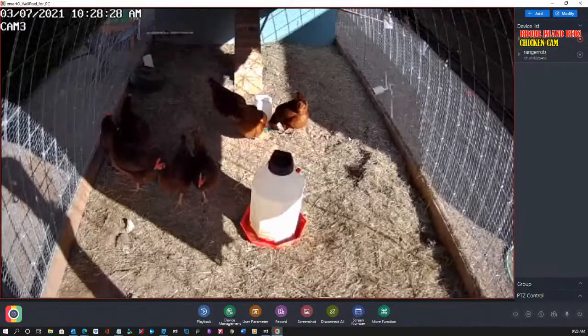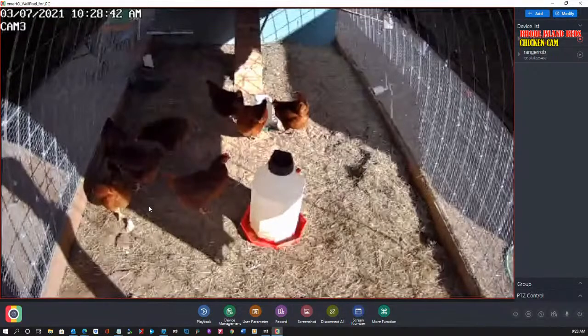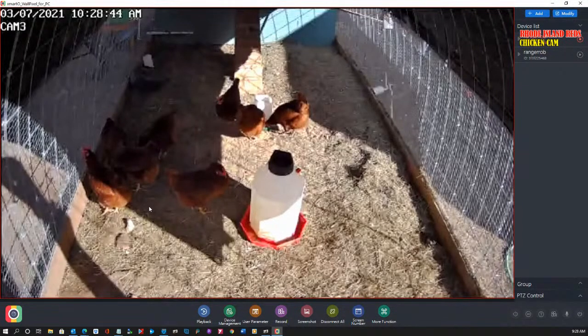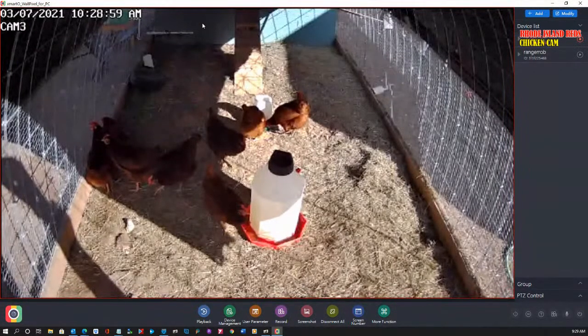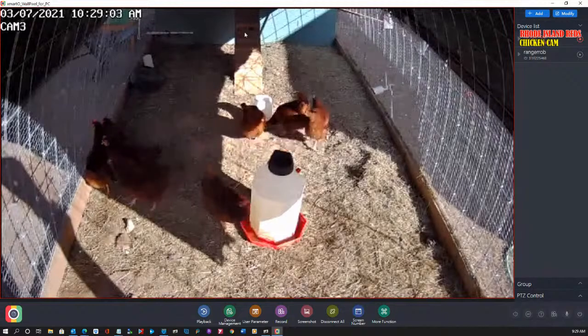Let me go back into the coop and kind of tell everybody what's going on here. See if I can get my cameras up here. Come on. There we go. Let me get some sound on too, so you guys can hear what's going on. There we go. So this is the camera we have overlooking the entire pen. If you look off to the right, we have one camera right there where we can get close-ups. Then we have one camera in the house where you can overlook all the little boxes. And then we have one camera in one of the boxes, if that makes sense.